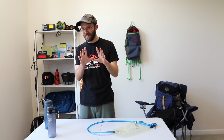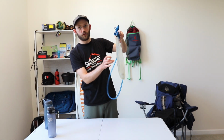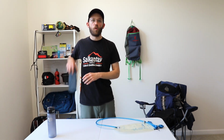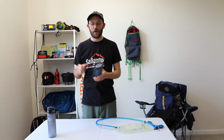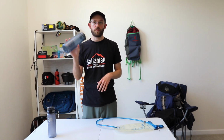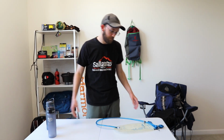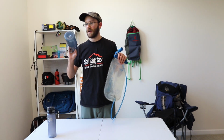And then number five is similar to number five on the bottles, but in reverse. So I'll explain what I mean here. Whereas with the bladder you might worry about puncturing the reservoir, with a bottle you're taking it in and out more. And so if you're hiking in a place that has granite rock or pointy rocks around and you're a bit clumsy, you might have some concerns about dropping and breaking a water bottle. To me, this is less of a concern than puncturing thin material like this, because I've let these things roll around on the ground.